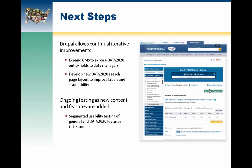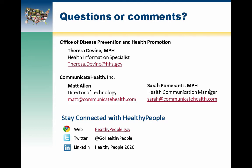We mentioned testing a lot. We'd love to test our sites, and we're going to keep testing this one. We have coming up some segmented usability testing of the site as a whole, the 2020 feature after this new one goes live, and a few other small features that are going to be rolling out over the summer, and in the fall we'll keep testing and move things forward. All right, so that is the people.